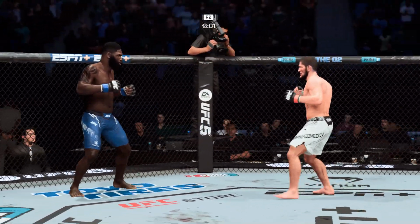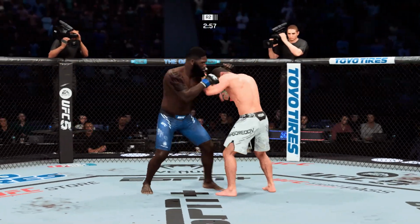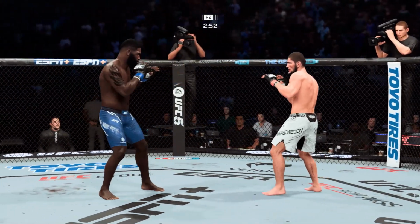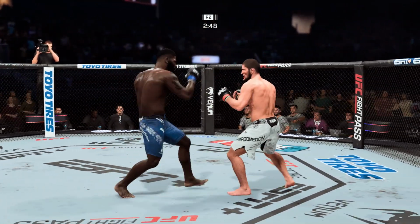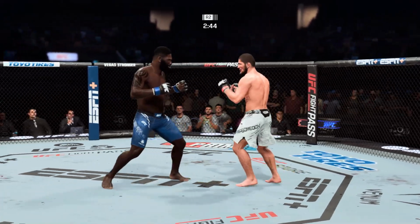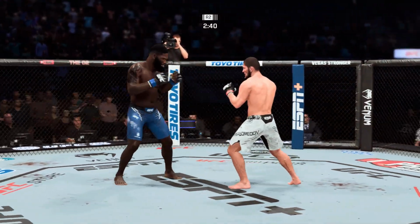Nurmagomedov going for the takedown here, nothing doing there. Well, a really good second round for him thus far. After a somewhat lackluster first round, he has found the rhythm and found his striking range. Scary proposition for the opponent now here in round two. Well, you don't want to say Khabib has fallen in love with his striking, but he certainly is boxing more than he did early on in his UFC career. Now we'll see if he can follow up.